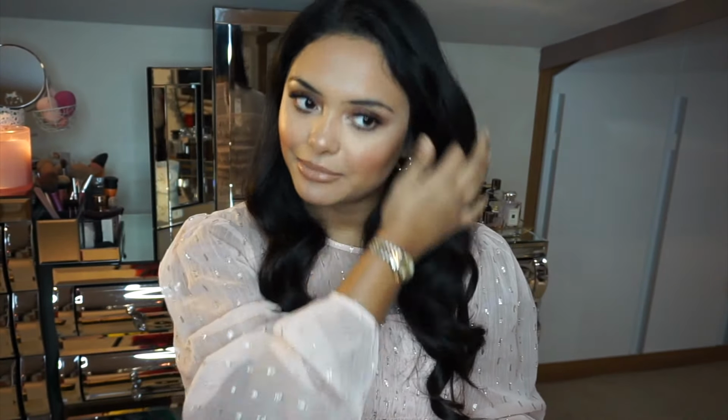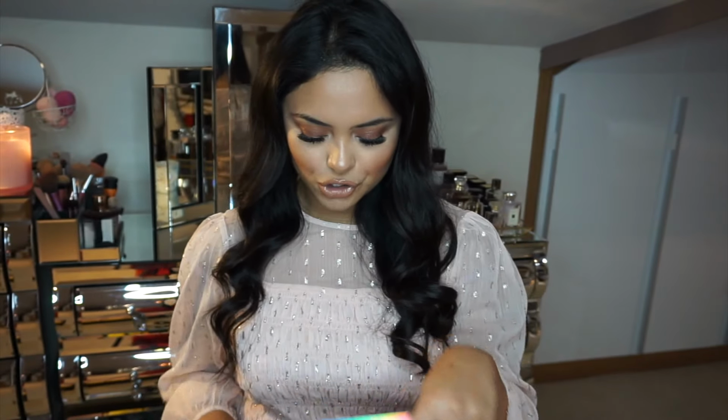I was in Selfridges, and you guys know by my makeup collection that I am the biggest Huda Beauty fan. She is probably my favorite brand, the most worn brand that I wear. I just love the formulas of her products. I love her lip products, I love her foundation, I love her highlights. There's not a product of hers that I don't own, well, one of the ranges. So I thought I would stock up.